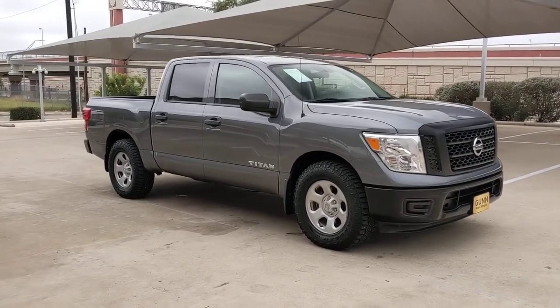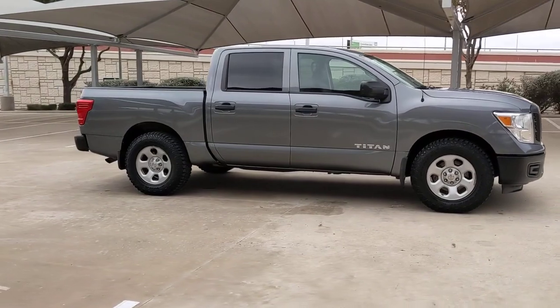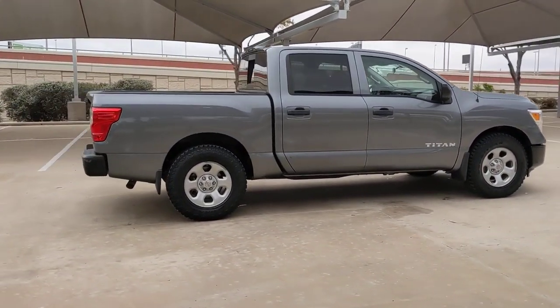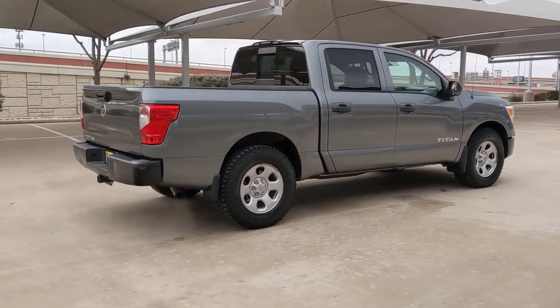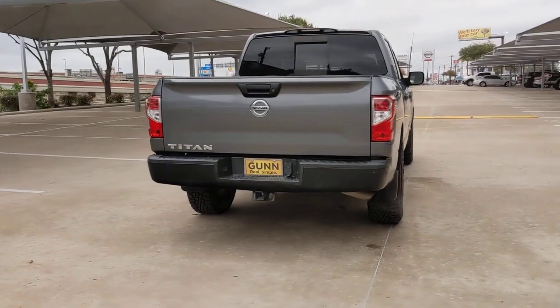You're gonna love the 2017 Nissan Titan. With less than 45,000 miles on the odometer, this vehicle provides excellent value. Here's an all-powerful Nissan Titan, the full-size pickup that's refined on the inside and rugged on the outside.